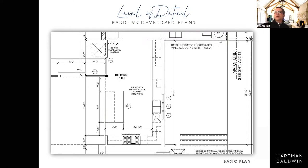I don't know if you can see it on your screen, but right here in the middle of the kitchen is a note. That note says, see interior elevations for cabinet dimensions. And I got this set of plans. I'm like, oh, okay, great. I'll flip to the interior elevations. Then I'll be able to figure out what this project is. And so I go to the table of contents on the front sheet, and lo and behold, zero interior elevations. Okay. This is what happened.